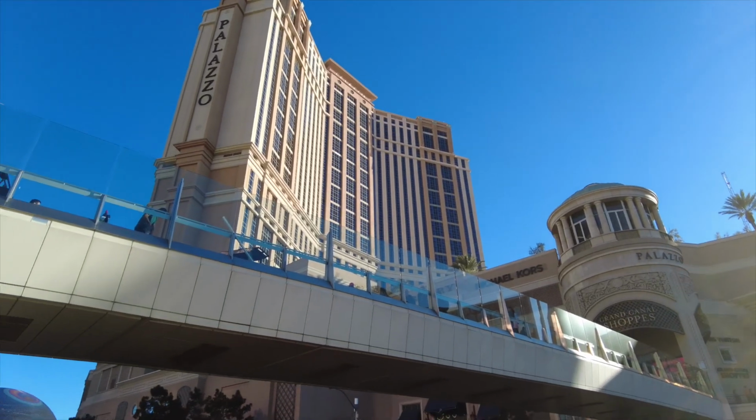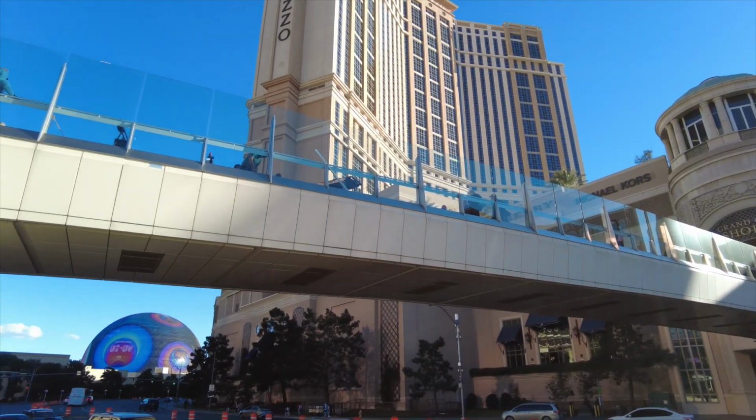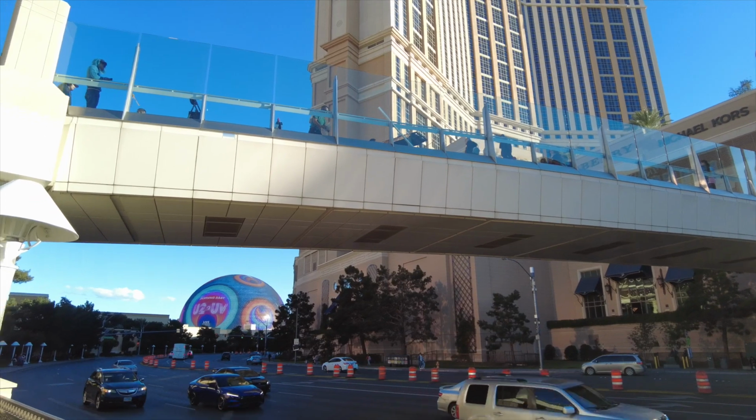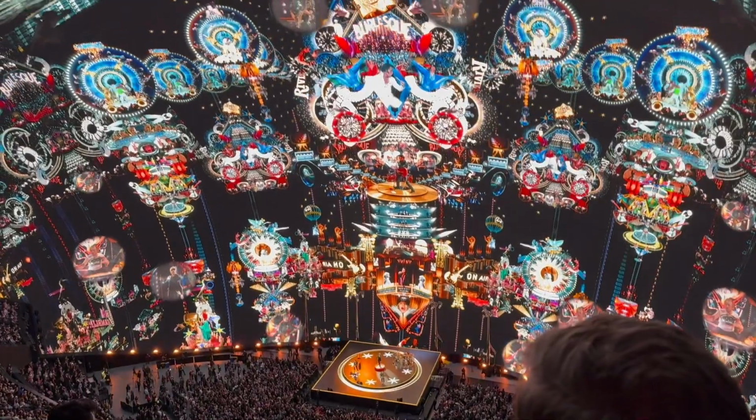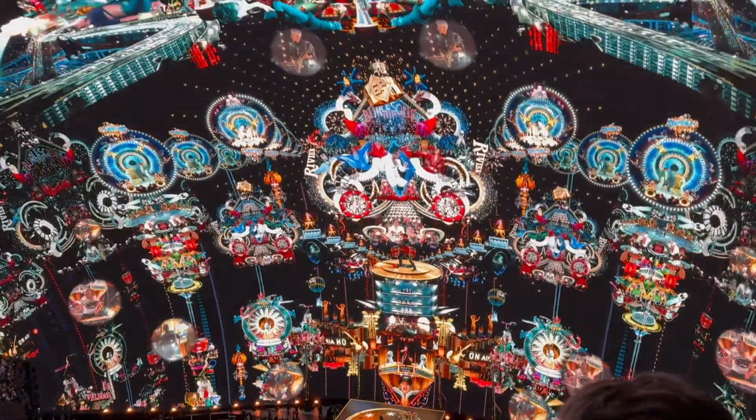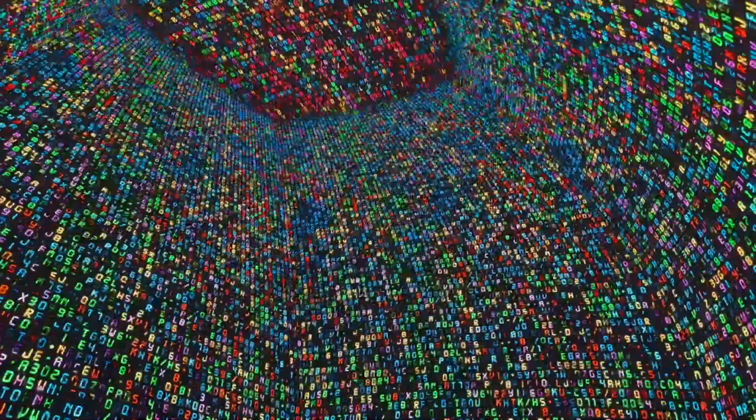Alright, moving on. So here at this pedestrian bridge between the Wynn and Venetian, you can get a glimpse of the fairly new entertainment venue Sphere. I went to one of the U2 shows and gotta say it's an incredible experience. I highly recommend you check out the Sphere when in Vegas.